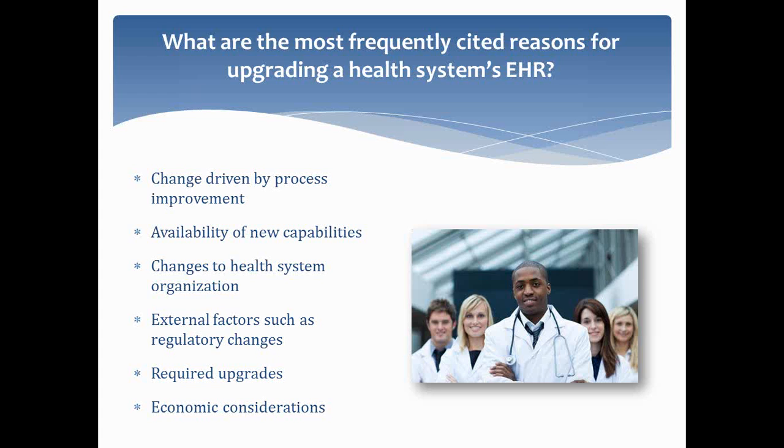If your health system organization changes, think about all the consolidation that has gone on in the hospital world, and pulling together hospitals that have disparate EHRs can drive upgrading of the consolidated system to a new platform or to one of the current existing platforms and upgrading to the latest version.